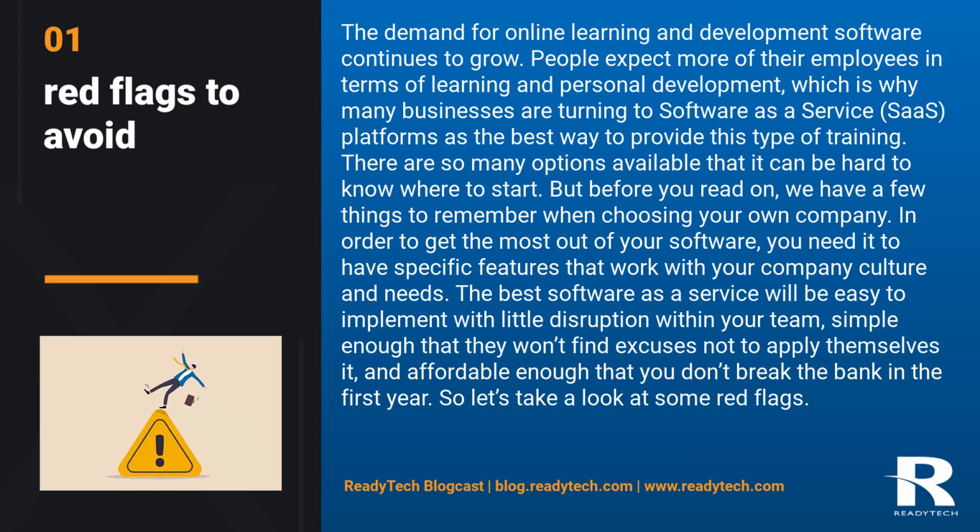There are so many options available that it can be hard to know where to start. But before you read on, we have a few things to remember when choosing your own company. In order to get the most out of your software, you need to tap specific features that can work with your company culture and needs.